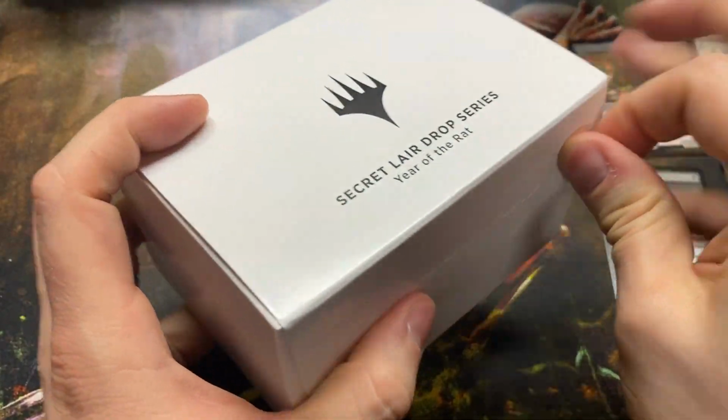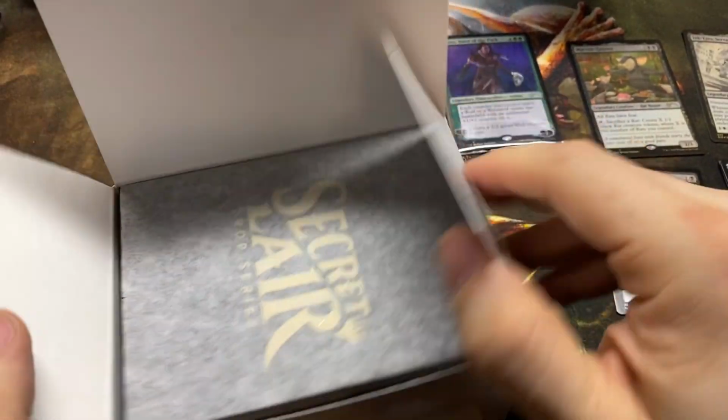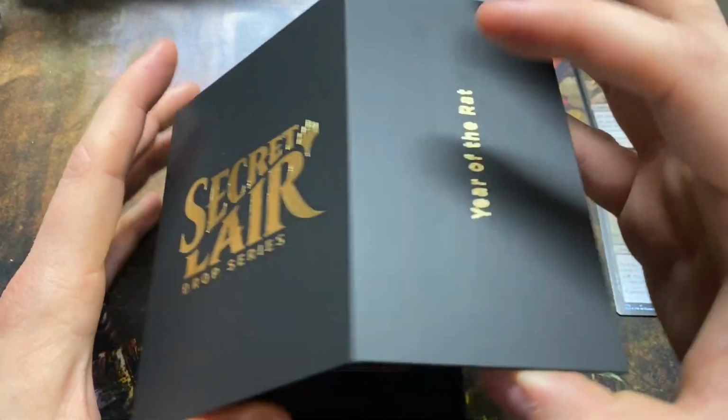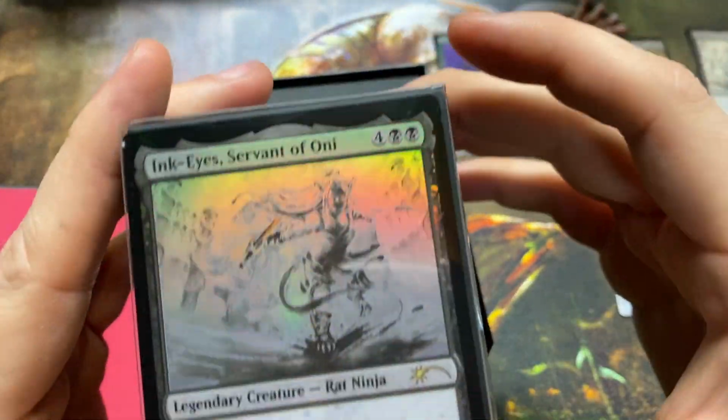Let's dive into the next Year of the Rat box so we can check out another Ink Eyes. That artwork on Ink Eyes is amazing. Ink Eyes kind of goes into a lot of decks. I mean, you could be playing Ninja Tribal. You could just be looking for a sick mechanic of ninjutsu where you're going to get to reanimate a card. I mean, even that alone is just strong in Commander, especially with all those decks that love to play out of.